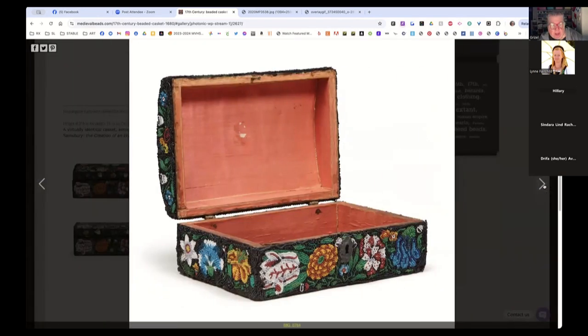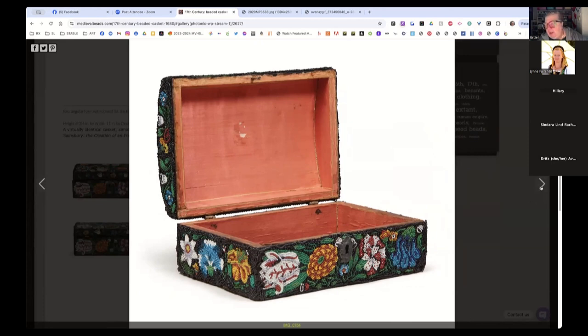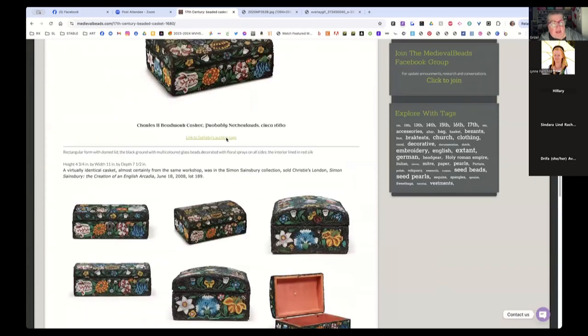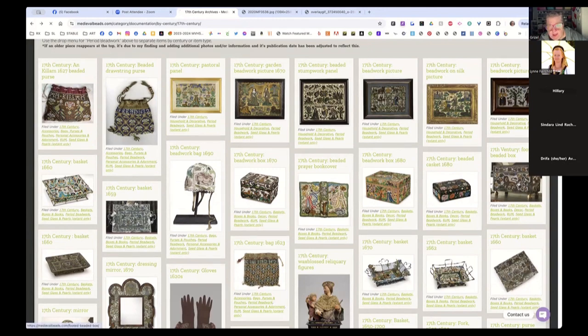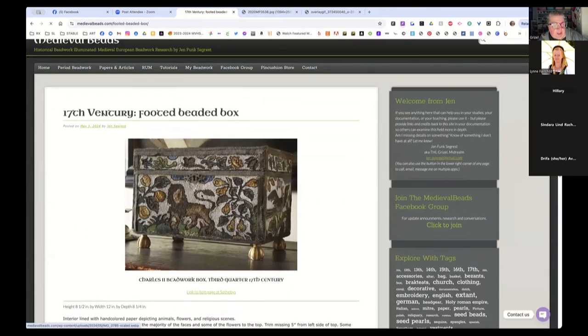Oh, sorry, I want to go this way. Again, that box is lined with silk, but since nothing was showing on this one, I can't really tell what kind of cloth they used. Does it tell me on this? It just says it was lined in silk. Yeah, and this one came from Christie's. Christie's and Sotheby's, and there's another one I can't remember. Fortunately, this is the only picture I think I've got of this one.